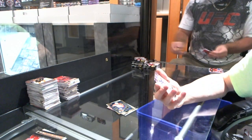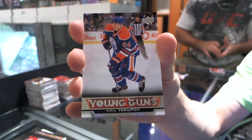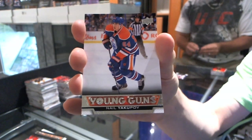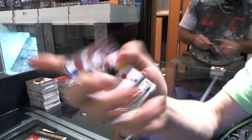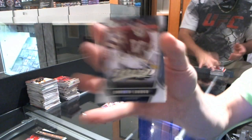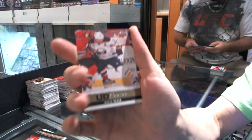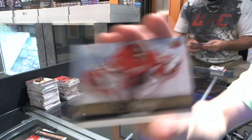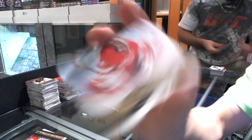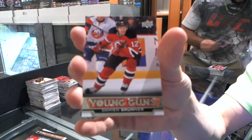Okay, there you go. Thank you. Young Guns for the Edmonton Oilers, Nail Yakupov. Good morning, probably. I wouldn't put it past the Edmonton McKinnon. Nail Yakupov. Young Guns. Young Guns for the Ottawa Senators, Cory Conacher. And an MVP for the Vancouver Canucks, Roberto Luongo. Canvas for the Buffalo Sabres, Thomas Vanek. Plot twist will be McKinnon. It will be Canvas. Yeah. Canvas for the Detroit Red Wings, Jimmy. That'd be funny. Young Guns for the New Jersey Devils, Damien Brunner. Oh, so bittersweet.